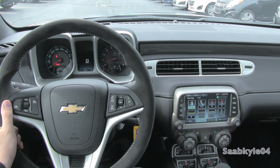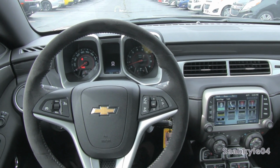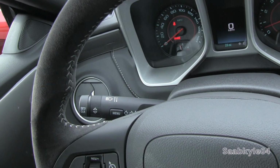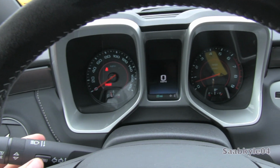Goodbye. It's a pleasant system to use and quite simple overall. All of the commands are listed in your owner's manual so you can brush up and become more familiar with it. Off to the left-hand side of the stalk here, you also have an integrated driver information system.